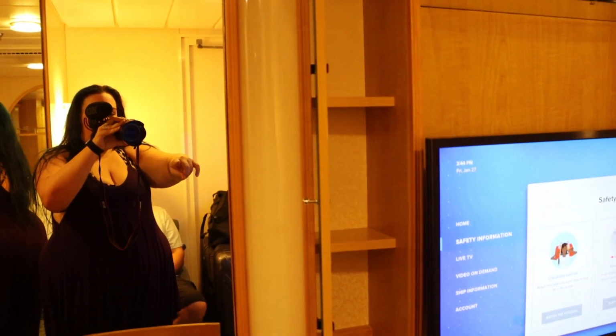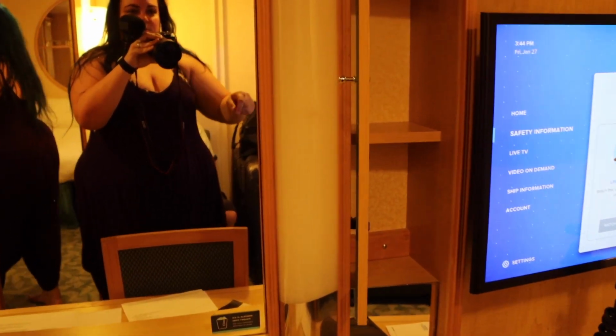Good times. On both sides of the vanity, you can see there are shelves and these little mirrors. Open it up. Pretty cool.